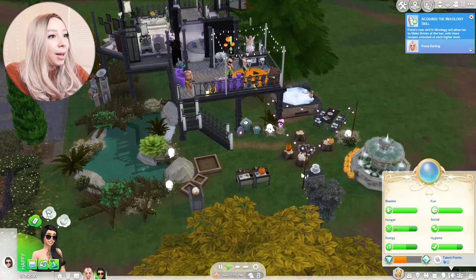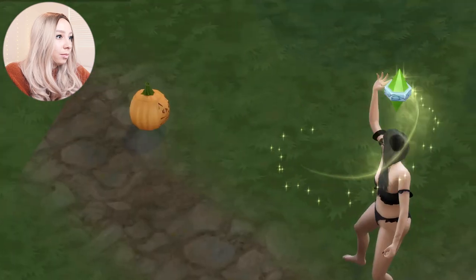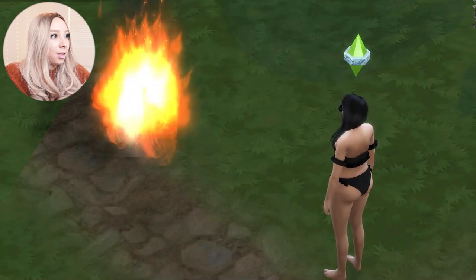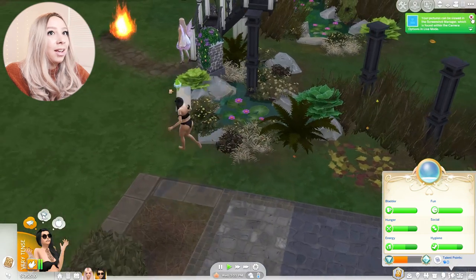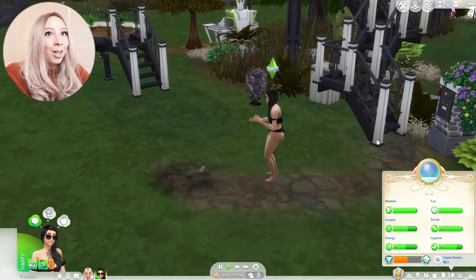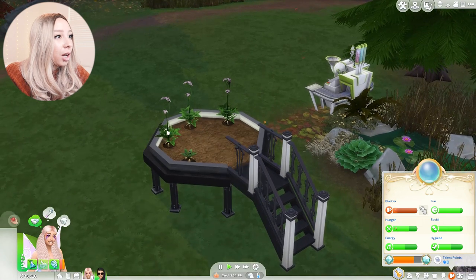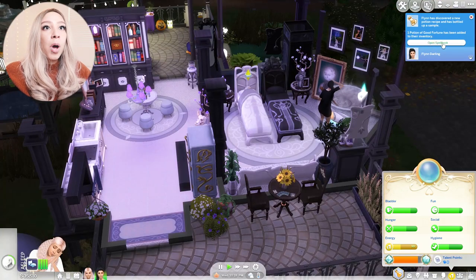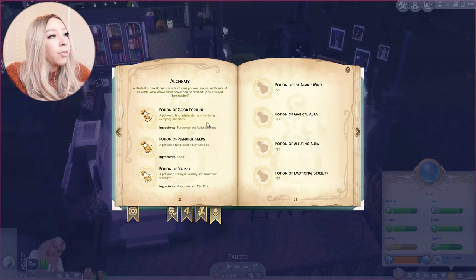Well, that was fun, but I think we're gonna end it. I'm gonna get Flynn to light this on fire, because why not? Nice. Chilio it! Chilio it! Wow! Look at that! That is so cool! Good on you, girl. Good on you. And look at how cute this plant is. This Valerian plant. Oh, I love it. Ooh! Potion of Good Fortune? What's that? A potion to find helpful items while doing everyday activities?